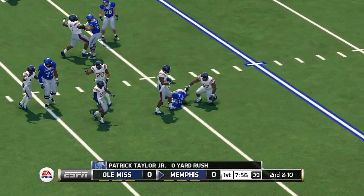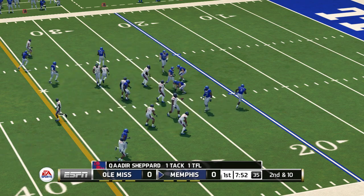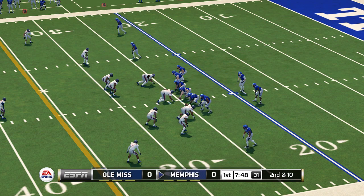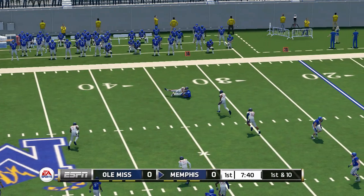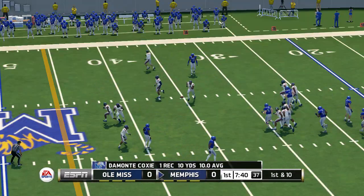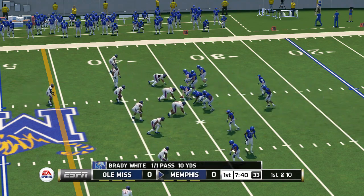They go with a run, and he's brought down in the backfield. He's tackled at the 35. Nice looking play that time. Well, the defense was blitzing here, and again, great recognition by the quarterback to find the hot receiver.